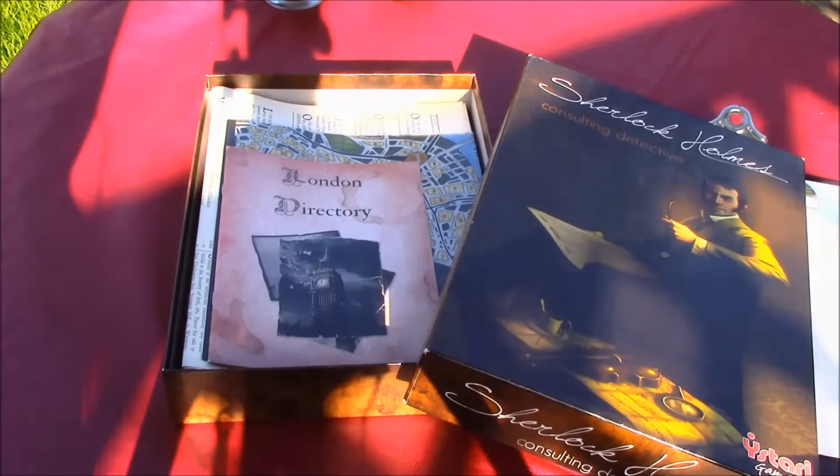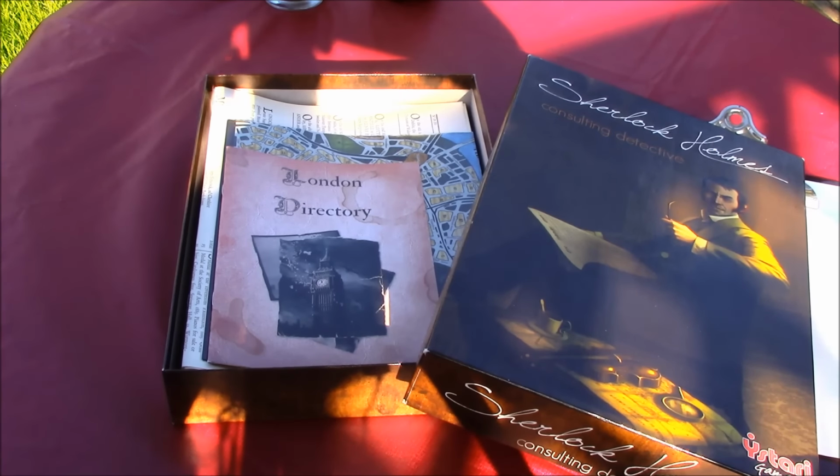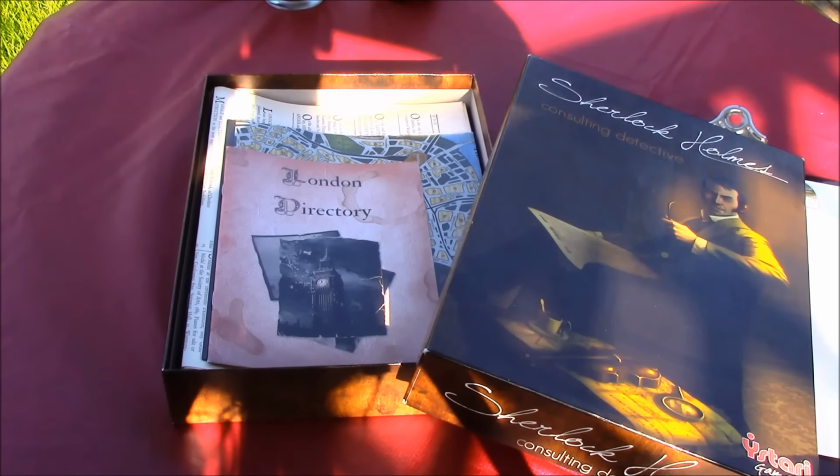In Sherlock Holmes Consulting Detective, you're taking on the role of a member in Sherlock's unofficial gang called the Baker Street Irregulars. This is a team created by Sherlock himself to keep him informed on the word from the street and to back him up in his investigations. In this game, you'll be presented with 10 cases. For each case, you'll have a series of leads to follow.